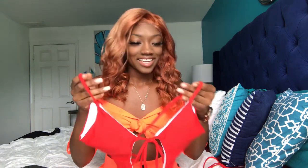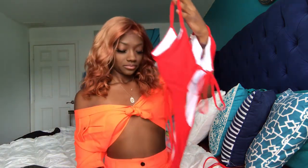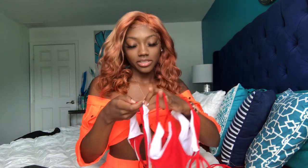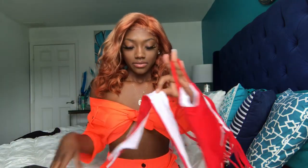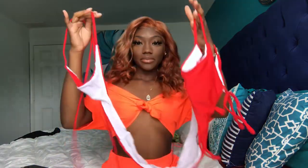But first of all, this color, I love red. I love red on my skin, and just the color in general, it's so pretty, and it just screams summer. It's a bright red color, you know. You want to be popping. You want everybody to see you. This swimsuit, guys, is really, really cheeky.